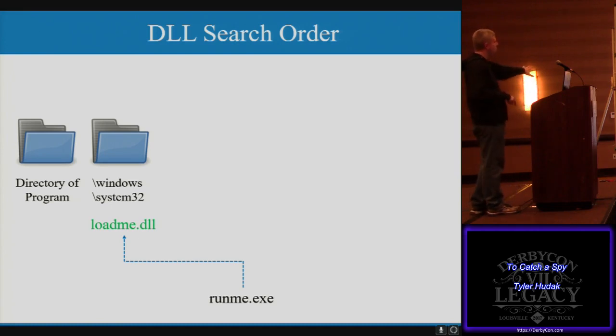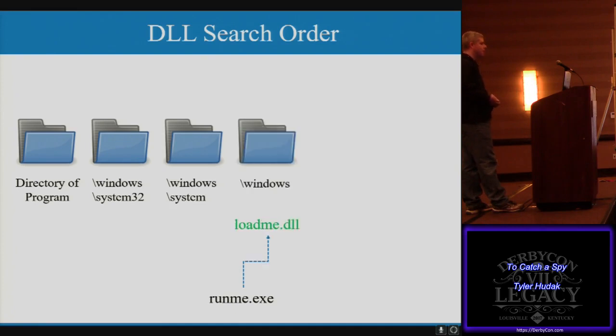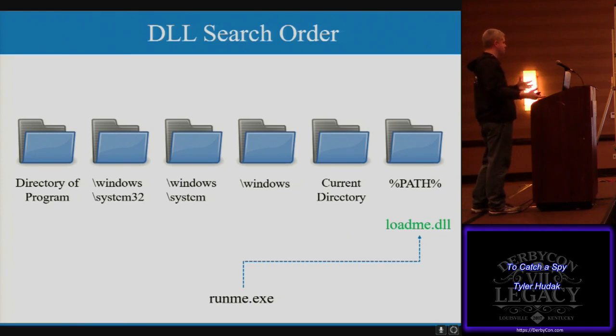But if you're watching this in something like Process Monitor and it's running a 32-bit program, you'll see it go to SysWOW64 as opposed to System32. That tends to screw up some people sometimes. It's just the way the operating system works. But after the directory of the program, it goes to System32. Then it'll look in Windows System. Then it'll look in Windows. And then it will look in the current directory that you're executing the program from. So let's say you executed the program from the root of C. It will then look in the root of C.